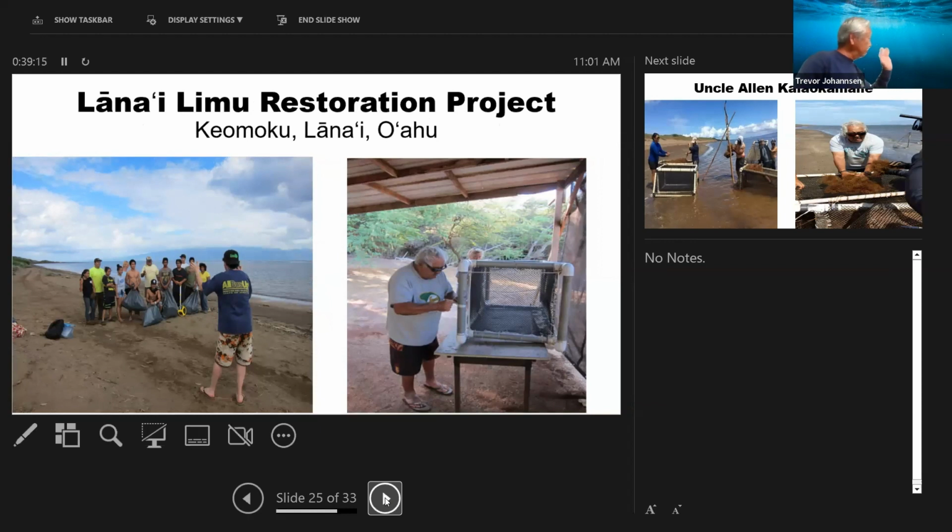This is Uncle Alan on the right screen. Talk about that vision statement from Uncle Henry and the Yellow Beach Limu Project. It's about getting keiki out from the Lanai High School. I was really surprised when Uncle Alan said the kids on Lanai are not ma'a to hunting, not ma'a to fishing, not ma'a to gathering limu. Like, what? On Lanai, I thought that was part of their lifestyle. No, and he told me this too, they don't stay home and do this.